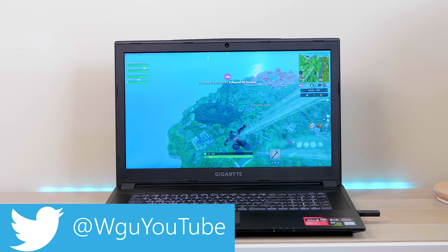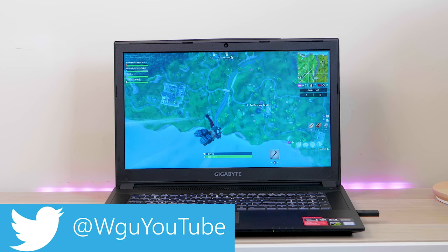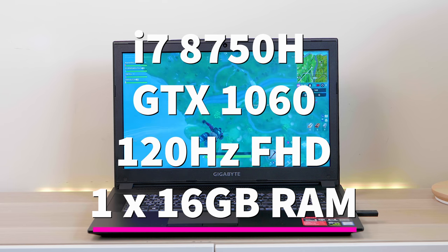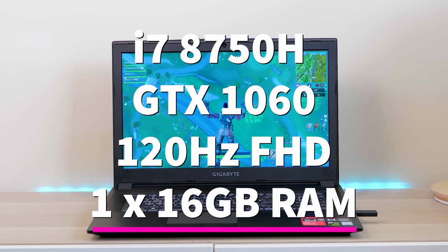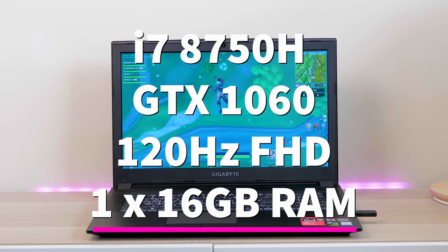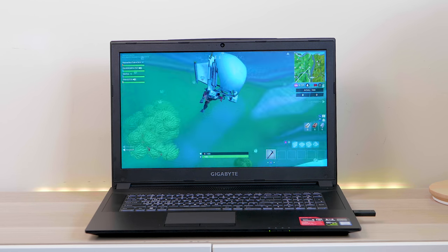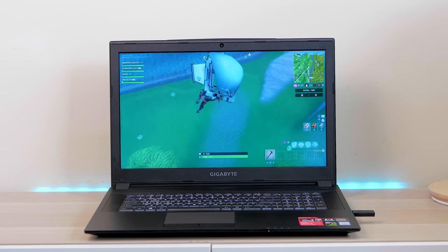So if I was to tell you a gaming laptop with a big 120Hz display, GTX 1060, full GTX 1060 mind you, and a 6-core 8th generation i7-8750H processor, how much do you think that would be? Now, the key point here is the 120Hz display, and with those sort of specs, you're going to be paying at least $3,000 here in Australia and around $2,000 in the US. But this thing here is actually really aggressively priced.